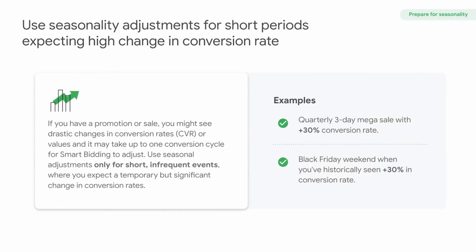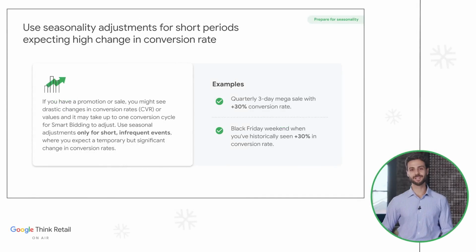Then, besides bids and budgets, you can also use seasonality adjustments for preparation for the holiday season. So basically, seasonality adjustments is just an additional signal that you can use based on your data, and you can steer the system to prepare for that high peak in advance. So our recommendation is just to use seasonality adjustments when you do expect more than 30% conversion rate increase in a very short, specific period of time, right? So basically, this feature is going to signal for the system to prepare for that in advance.